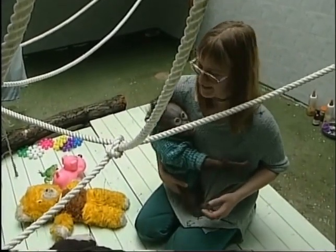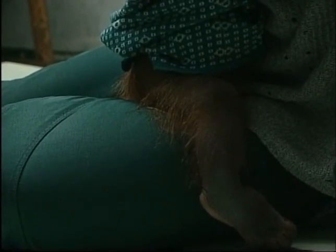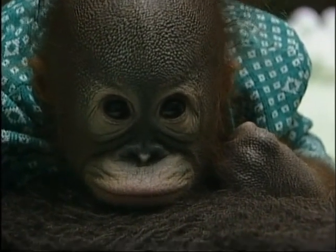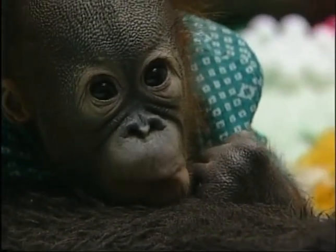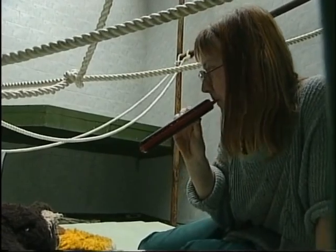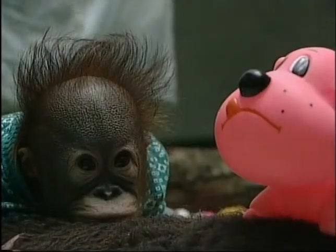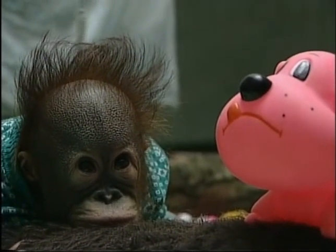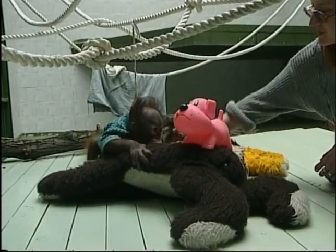If you have little brothers and sisters, you'll know that at an age of about 6 months old, babies spend most of their time exploring the new world around them. This little guy is just the same. In the mornings, he is busy climbing ropes and playing with toys in a special room at the Moscow Zoo. But like any other baby, he also demands and needs contact with others, especially a hug to feel warm and secure.